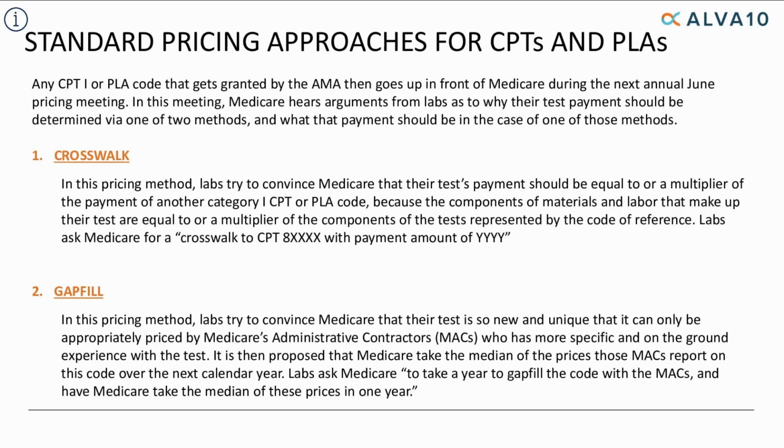So crosswalking is the process of trying to convince Medicare that your test payment should be equal to or a multiplier of the payment of another Category 1 CPT code or PLA code, because essentially the components and the materials and the processes that make up the test that you're doing are sufficiently similar, or they're a multiplier of another code. So basically what you're saying is, here's a code that's pretty similar to mine, but I do 3 times as much stuff as they do, so I should be paid 3 times as much as they get paid. That's kind of a crosswalk. You're saying I'm similar enough to this thing.